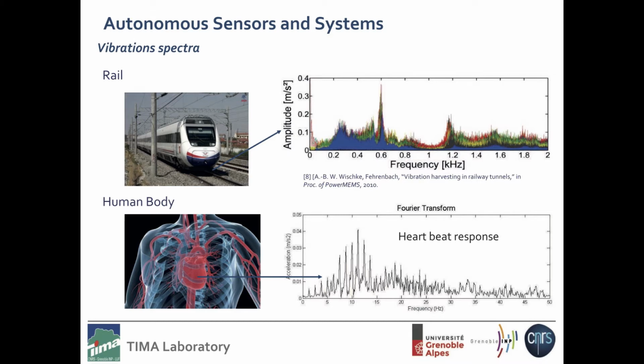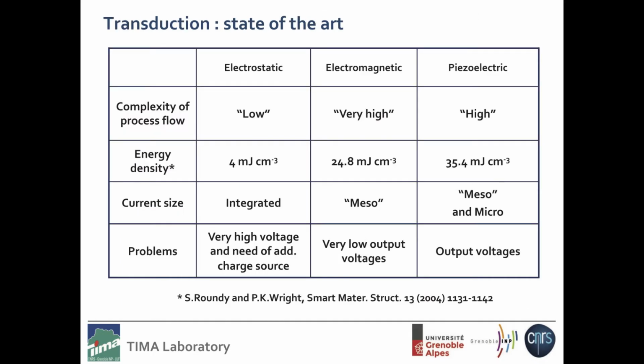So now the question concerns the choice of the transduction principle used for converting the mechanical energy, the vibrations, into electricity. I reported here the pioneering work made by Shadrandi to explain what is the best one in the best case, and we use this table in order to convince ourselves to choose the piezoelectric transduction effect.